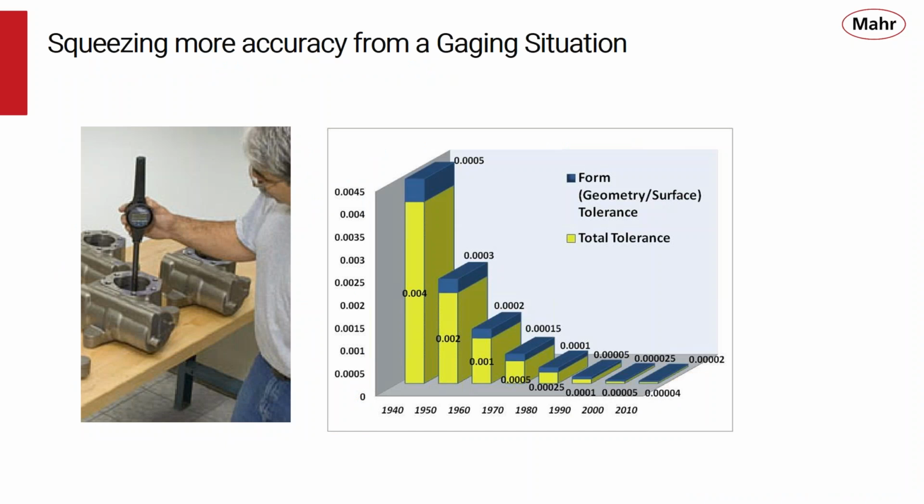Now, we can squeeze more accuracy from a gauging station. Tolerances over the years have really shrunk from the 1940s to now. They've been more than cut in half, and form and surface finish tolerances are becoming a bigger percentage of what the tolerances are now. So things have to be done with the gauging process to make sure that we can meet these tighter tolerances.